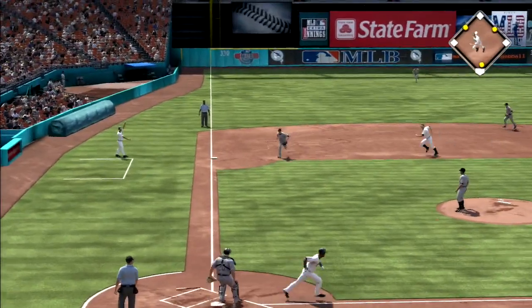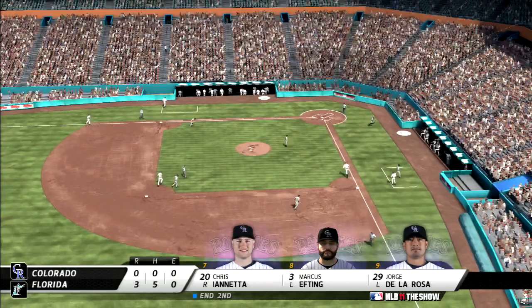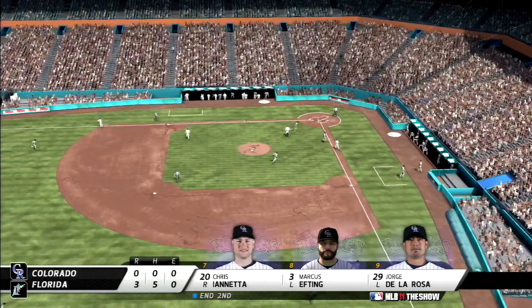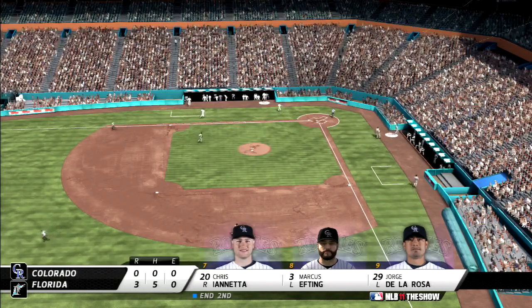Swing and a bouncing ball to third. Throw in the dirt, but that's why you've got a Gold Glover over there like Helton, as that'll end the inning. So they strike for 3 runs on 5 hits, no errors, and a couple of men left on. We'll go now to the top of the third. The Marlins on top, 3-0.